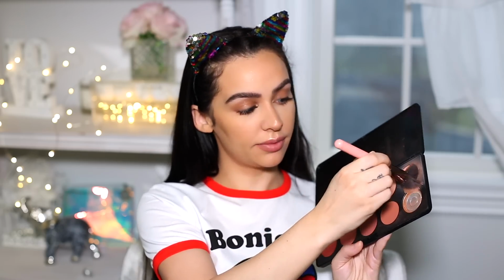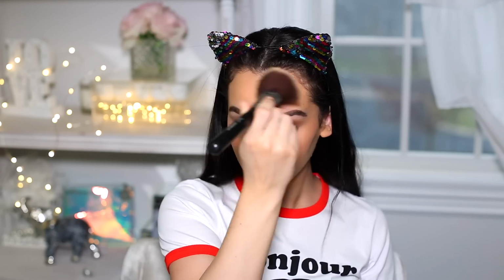So I'm going to go in with this blush right here. And I have lash extensions, so I'm going to just do a little bit of mascara. I'll usually just do the top and not even do the bottom. And then once I'm done with everything, I'm just going to take a big fluffy brush. This is my Sigma F30. Dip it one more time into that Tarte and just make sure it's all nicely blended.